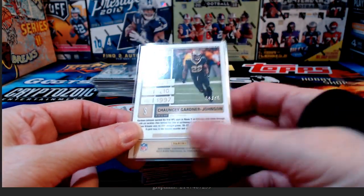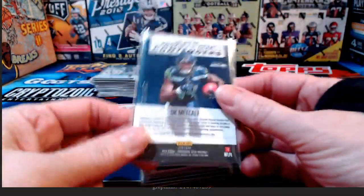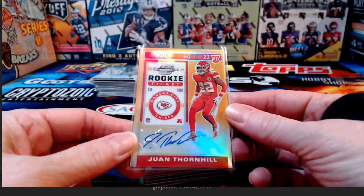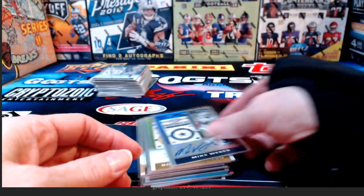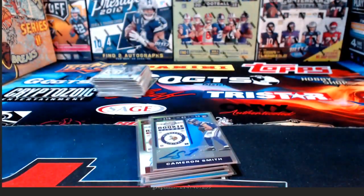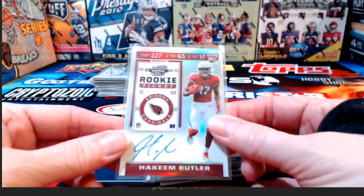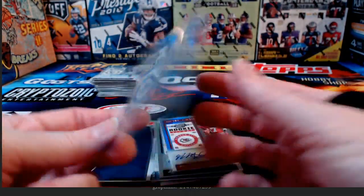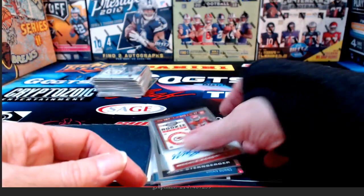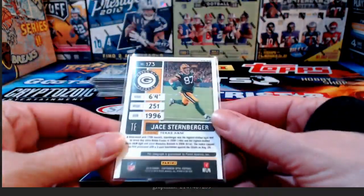The Saints, Chauncey Gardner-Johnson, numbered 275. J.J. Arcega-Whiteside for the Eagles, numbered to 125. DK Metcalf, Seahawks, 125. DeAndre Walker for the Titans. The Kansas City Chiefs won Thornhill to 50. The Boys and Mike Weber. Deontay Johnson for the Pittsburgh Steelers. Cameron Smith, what I believe is one of two for the Vikings. The Cardinals with Hakeem Butler. The Lions and Jelani Tavai. Mecole Hardman Jr., that comes out for the Kansas City Chiefs. Here come the Packers, Jace Sternberger.